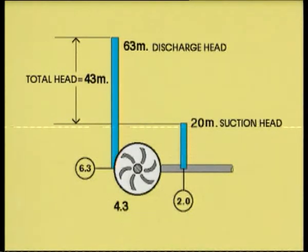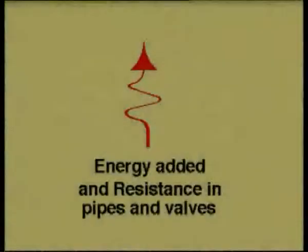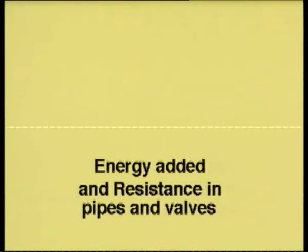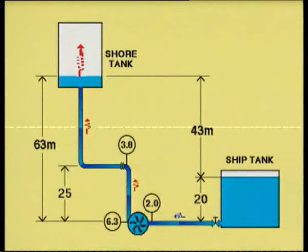Now let's run the pump. We will use this symbol for the energy added to the system by the pump. The smaller symbols show the resistance in pipes and valves. This is the dynamic situation. Watch the changed readings of the manometers as the pump adds energy to make the water flow.